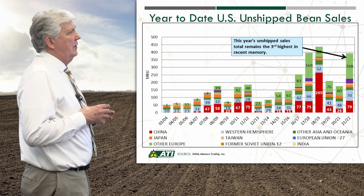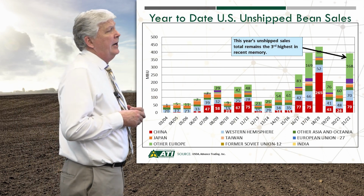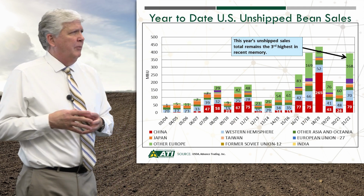Let's switch gears now and look at trends in U.S. soybean export sales. Now we're looking here at the unshipped sales of U.S. beans as of early May, and we're looking at the third highest total ever here. So we continue to see the benefits from the smaller crop this year, especially in Brazil.